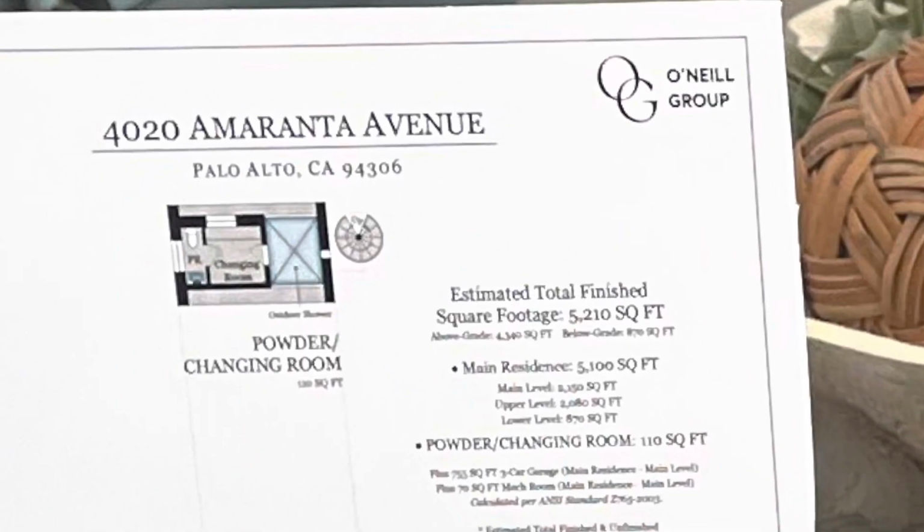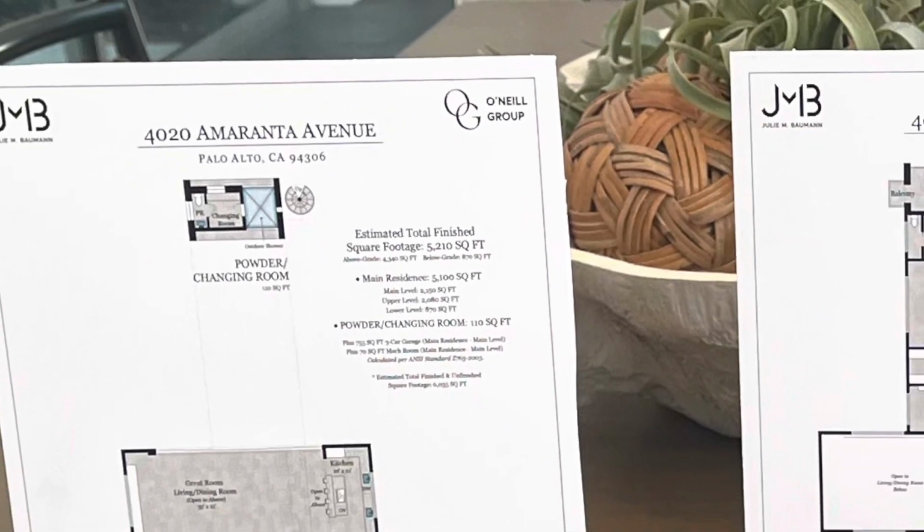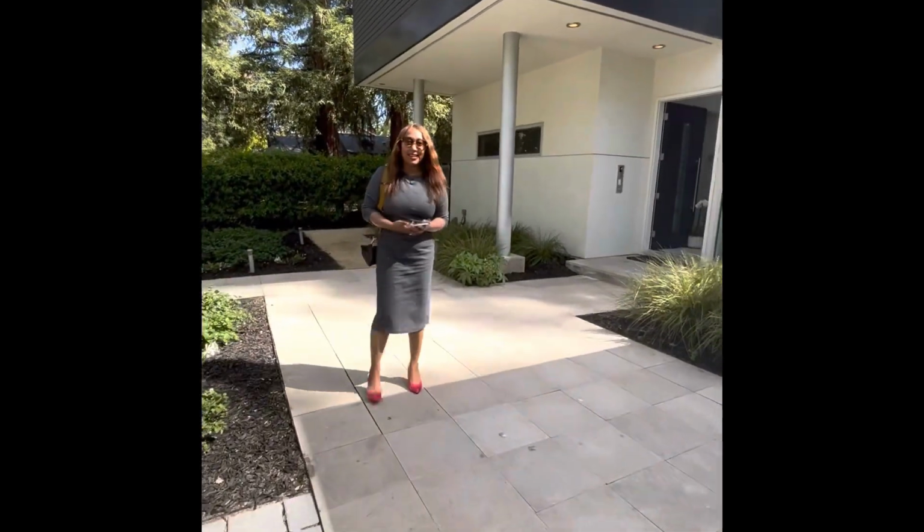Today, we're touring 4020 Aramanthen Avenue in Palo Alto, California. Gosh, I love your jacket. Thank you.